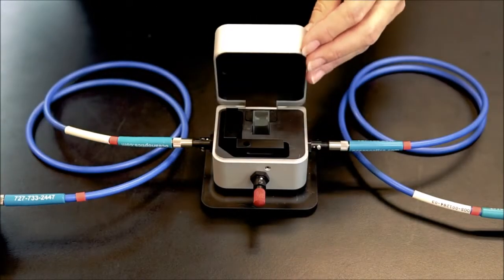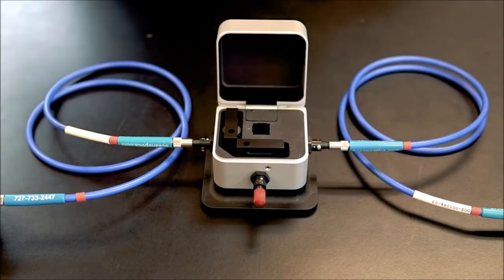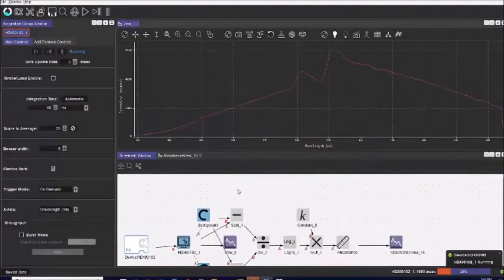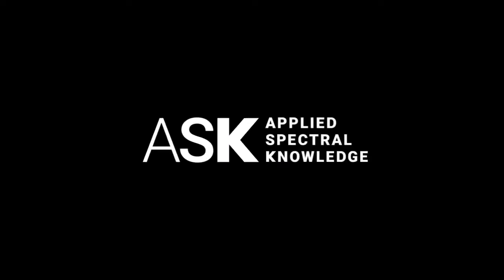put our sample in the holder, and select the Absorbance Graph tab. And we can see an absorbance spectrum of our sample. This is how to walk through an absorbance setup. For more on absorbance measurements, visit the Knowledge Hub section under Support at oceaninsight.com.